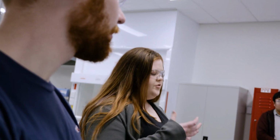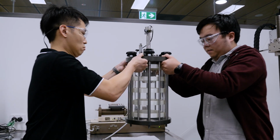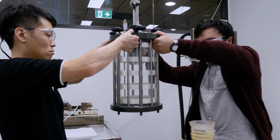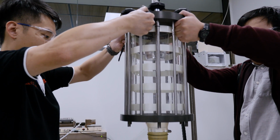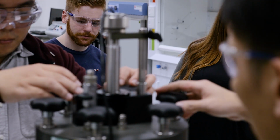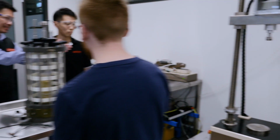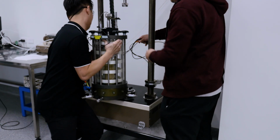This is actually what we call a triaxial cell. This is when we place a soil sample taken from an existing site, say for example 10 meters deep in the ground, bring it up to the surface through drilling, and then we place this soil sample in the triaxial cell, place it under pressure, apply the necessary pressure to mimic the surrounding soil pressure. Then we start shearing the sample until the sample fails, and that's when we get the soil strength.